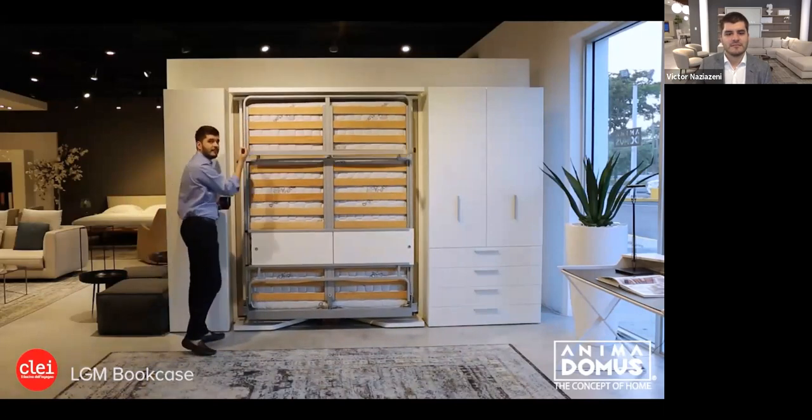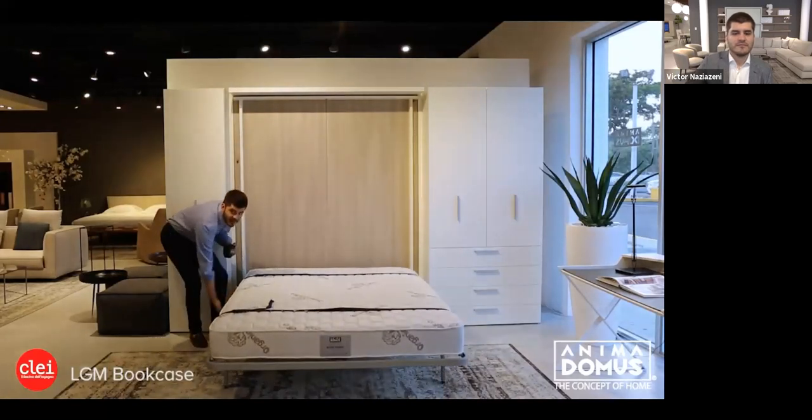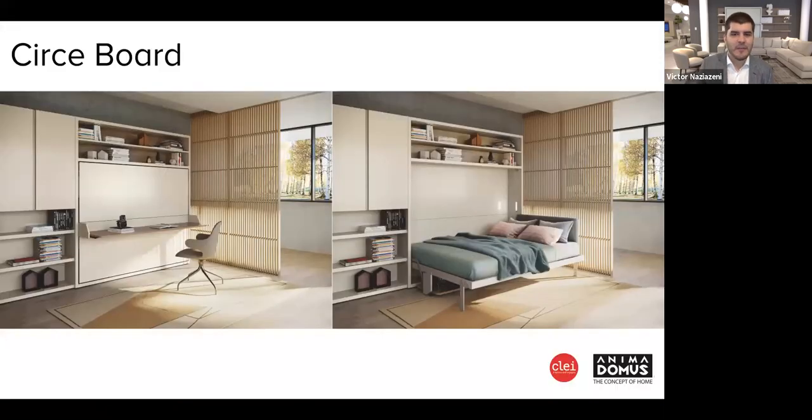Bring the bed down, and open a table for your glass of water. So I really think the LGM is incredible. But CLEI has lots of different other solutions that we can use for home office spaces.